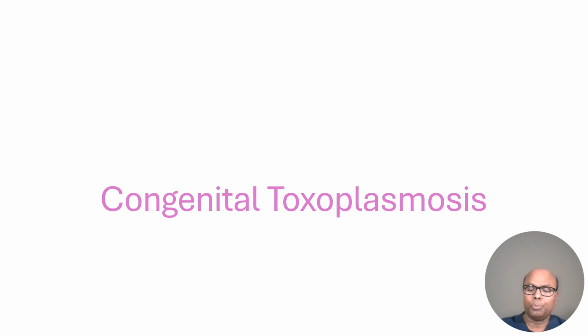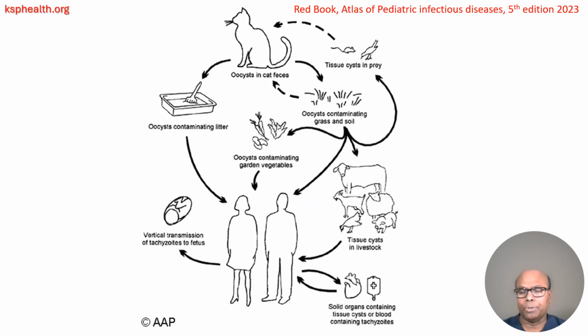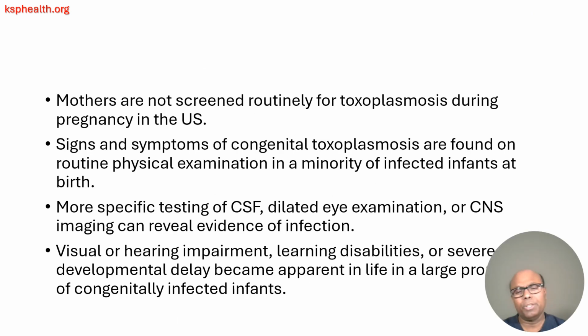Finally, congenital toxoplasmosis. This slide shows transmission of congenital toxoplasmosis, how the newborn contracts toxoplasmosis. It can come from contaminated vegetables or contaminated meat. Then the mom transmits tachyzoites to the fetus. Then the newborn contracts toxoplasmosis. Mothers are not screened routinely in the United States.